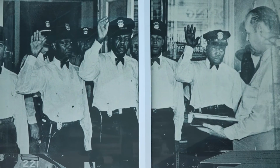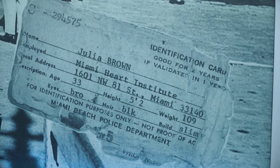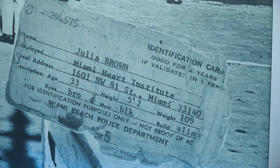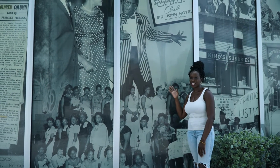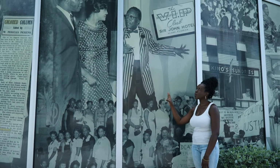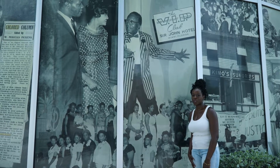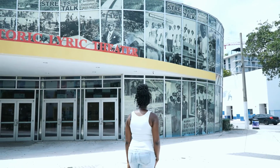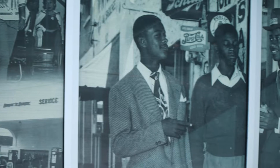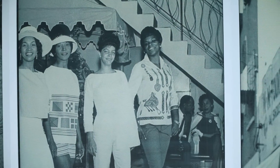You get to see pictures of the first 5 Black police officers here in Miami. The registration card that was needed for Blacks to be able to work on South Beach because you weren't allowed to visit at all. And you can see here that there was Black excellence in its finest here. We have the Sir John Hotel where you see people dressed up, ready to go out for a night on town. You found so many hotels, nightclubs, businesses that were right here in Overtown, which really allowed the Black community here in Miami to excel, exceed, and exist.